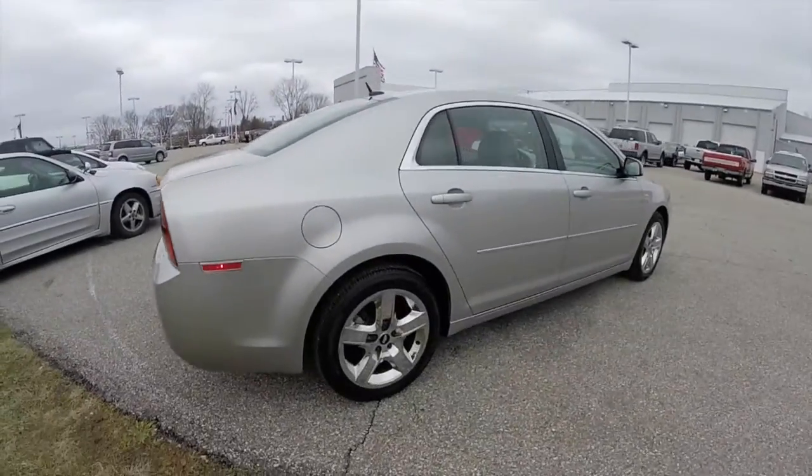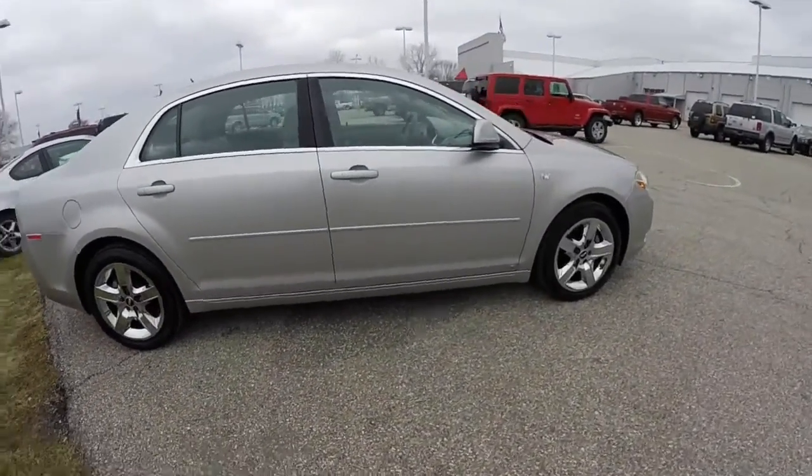Alright, this does conclude our quick walk around look at this 2008 Chevrolet Malibu LT.